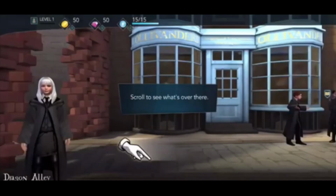There's also a stamina system, which I thought was pretty cool. So every interaction costs you energy, and you need to do a certain amount of these interactions to pass each task that the game sets you.